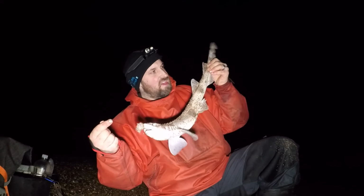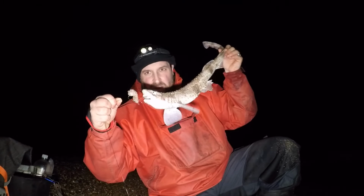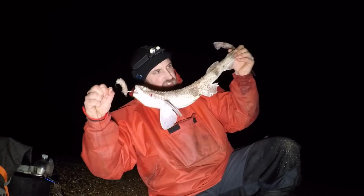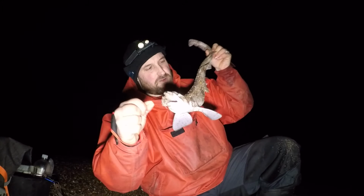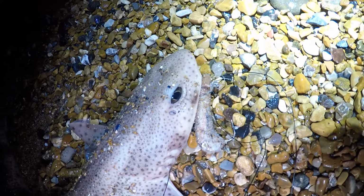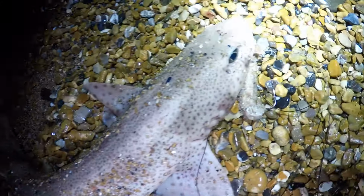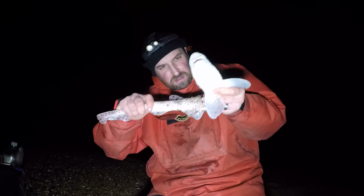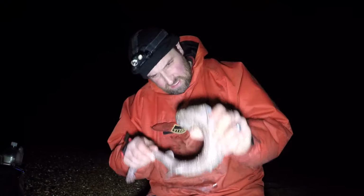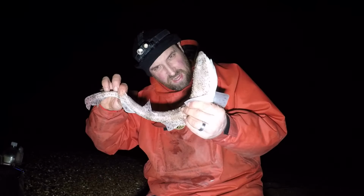Look at that. We're catching fish, that's all that matters. I'm pretty happy. Anyway, I don't know, that is a pretty good eating size dogfish, to be fair. We'll set him free. There we go. Look at that. Awesome. Squirm back off, and away he goes. Right, second dogfish of the night for me. Smaller one. He seems very, very angry. So we're going to get him back really quick and get back on the rod.